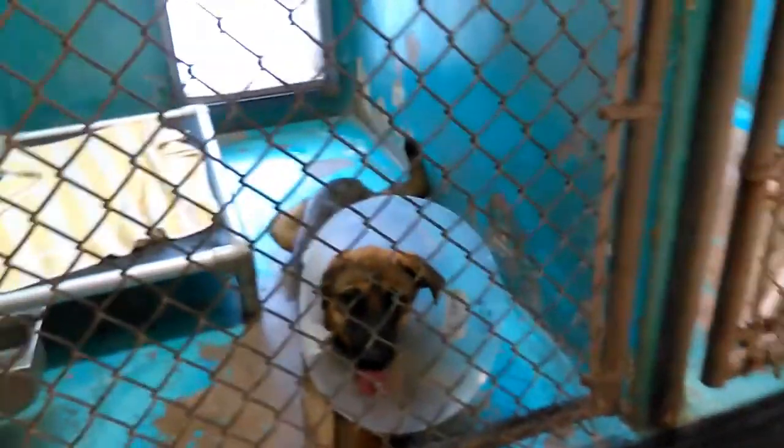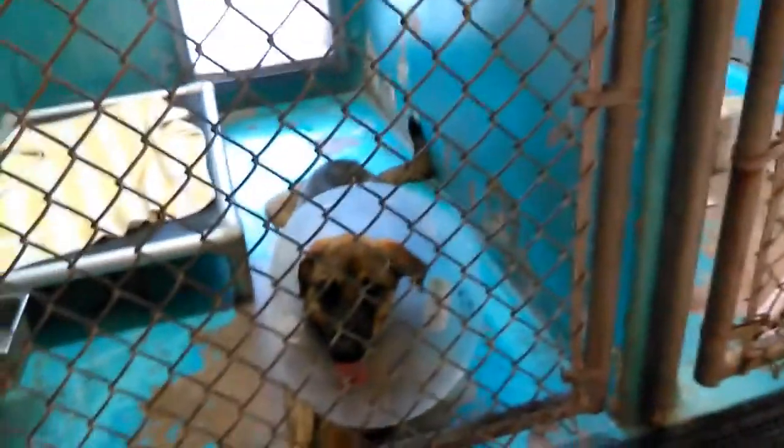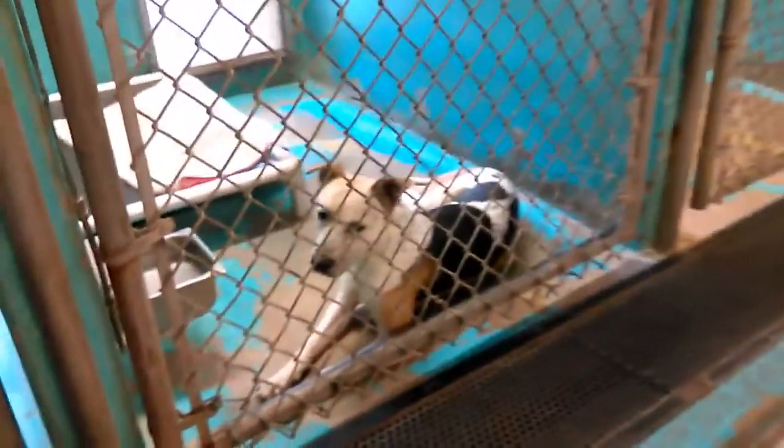And this one is Dandelion. There was a young couple that was looking at Dandelion, and hopefully they can take Dandelion out to the yard. Hopefully they'll have a good interaction with Dandelion. That'd be nice.